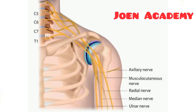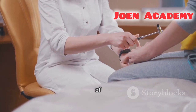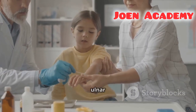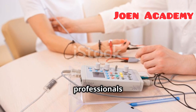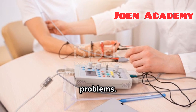The ulnar nerve receives its nerve root contributions from the C8 and T1 spinal nerves. This means that damage to these nerve roots, either at the spinal cord level or anywhere along the course of the ulnar nerve, can lead to symptoms related to ulnar nerve dysfunction. Understanding the nerve root origins of the ulnar nerve is crucial for identifying the potential level of nerve injury. This knowledge aids healthcare professionals in accurately diagnosing and managing ulnar nerve-related problems.